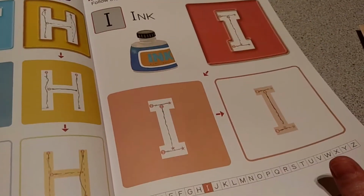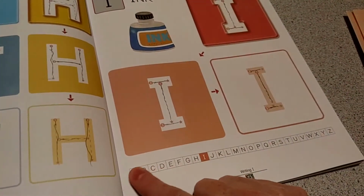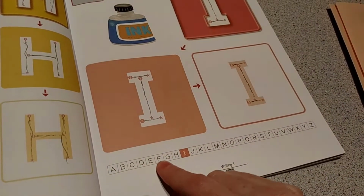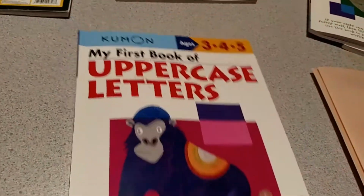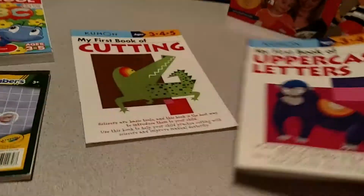And I really love when I teach her, for example, the I, I say, what letter is this? She doesn't know, so we basically sing the ABC songs and point: A, B, C, D, E, F, G, H, I. Oh, the letter's I. So that's how we do that. Love that book, and my kids seem to learn, so it's all good.